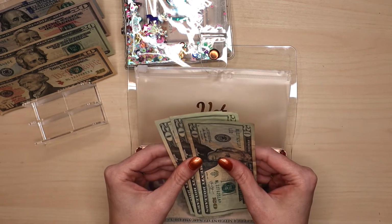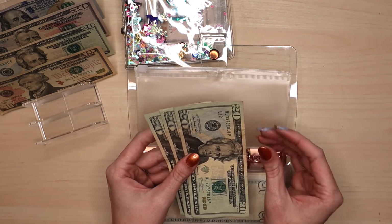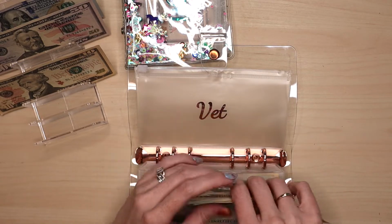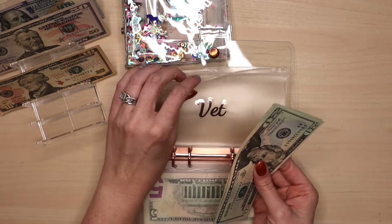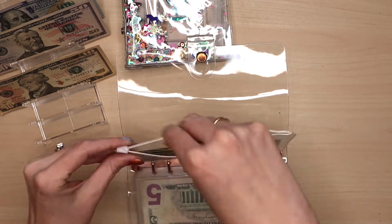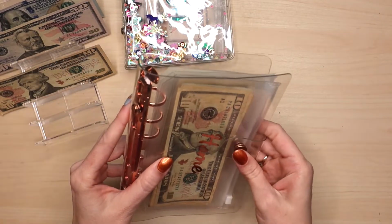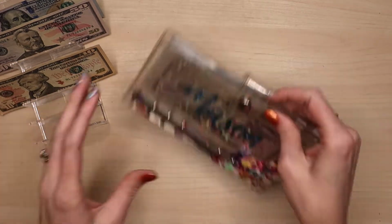Okay. So for vet, we're gonna add a 20. So we have 20, 40, 60, $80 in our vet binder here. All right, and that's that one out of there. All right, last one here is this one.